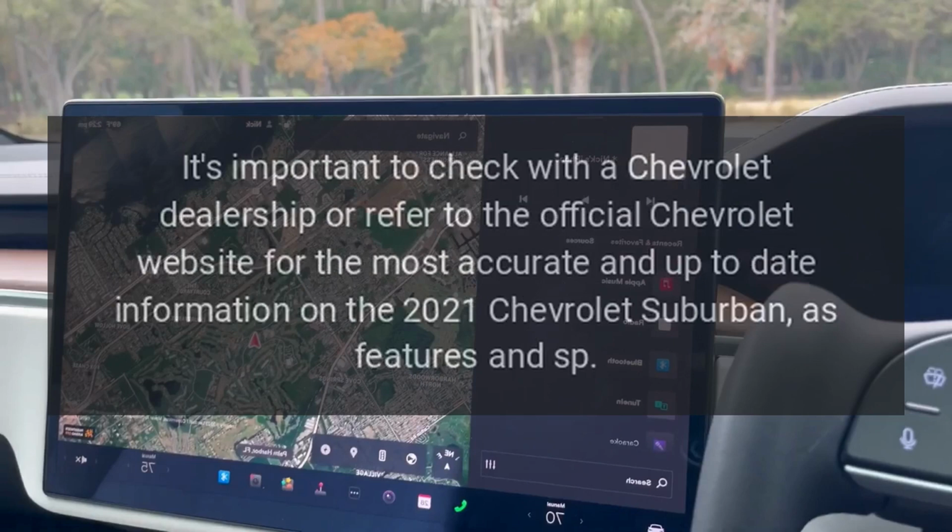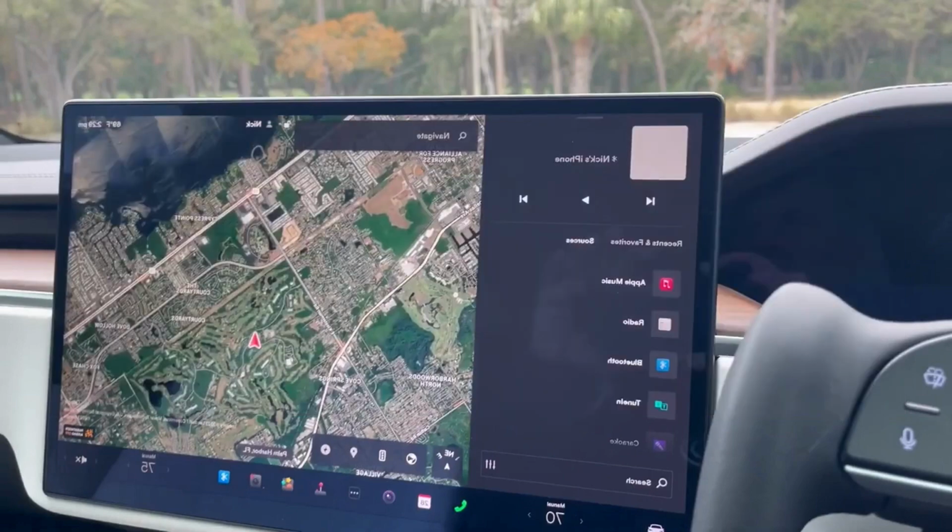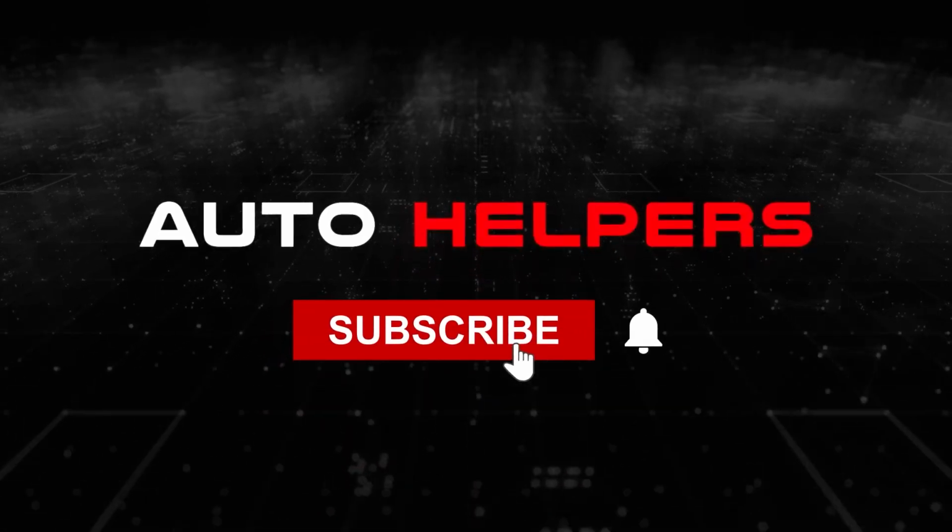Family-friendly features: available rear seat entertainment system. Optional rear seat entertainment system with a DVD player. Rear seat reminder. Standard rear seat reminder system.